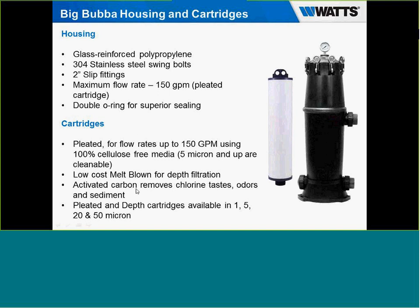We also have a pleated cartridge that has activated carbon impregnated in the actual pleated material. So not only are you getting sediment reduction, it's also reducing your chlorine odor and taste. And these are going to be available in microns of 1, 5, 20, and 50 for both the pleated and the melt-blown cartridge.